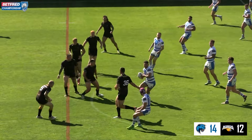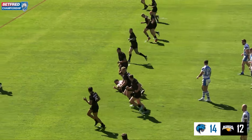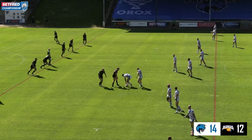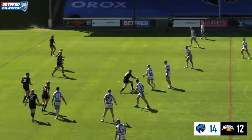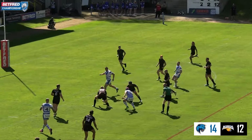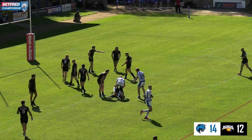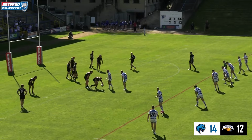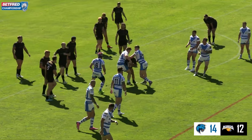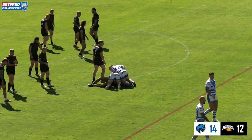Here's Woodburn Hall. Uses his footwork, still going, Woodburn Hall, spins. This is better from Halifax. Last tackle, 30 metres out from the Barrow line. Keys steps out of one challenge, grubbers it through, looking for Boyer. And the Raiders jump on the ball. Last 10 seconds of the first half. Toll takes the final tackle of the first half.